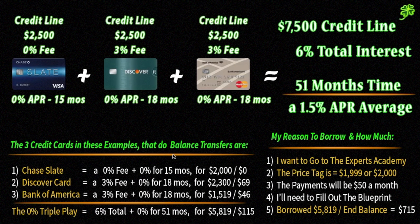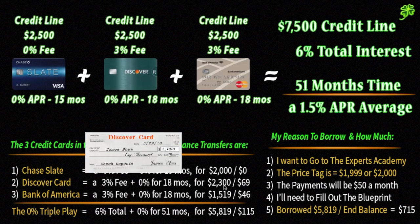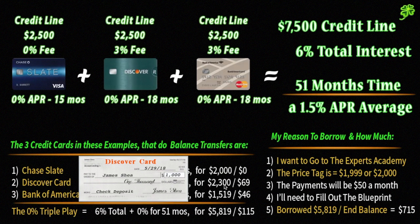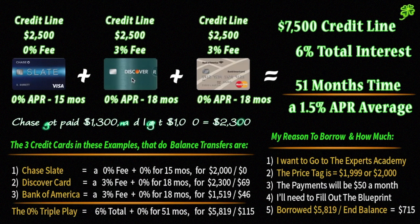I also decided that I needed to borrow some money because I want to take some more training. So we paid Slate $1,300. I put another $1,000 in my checking account. So now we're borrowing $2,300 on this Discover card balance transfer. The fee is 3% for 18 months. So that comes out to $69.